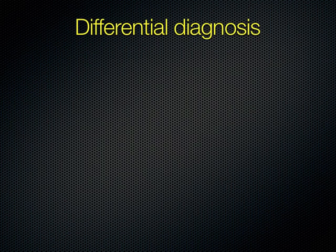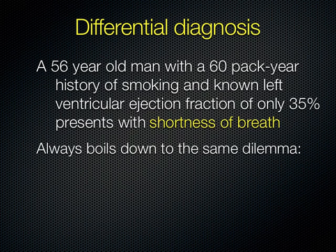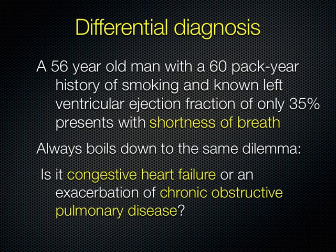So, the problem with patients sometimes is they come in and you're teasing between two different diagnoses. This is a classic situation that a lot of physicians are faced with, whether you're in the emergency department or outpatient clinic or up in the ICU. A 56-year-old guy comes in, a big smoker, and he also has a known poor ejection fraction of his heart. 35% is definitely low. It's abnormal. And he comes in with shortness of breath. It always boils down to the same dilemma. Is this patient suffering from chronic obstructive pulmonary disease from his long smoking history, or is this congestive heart failure from his poor left ventricular function? That's something that I think ultrasound can help tease out.